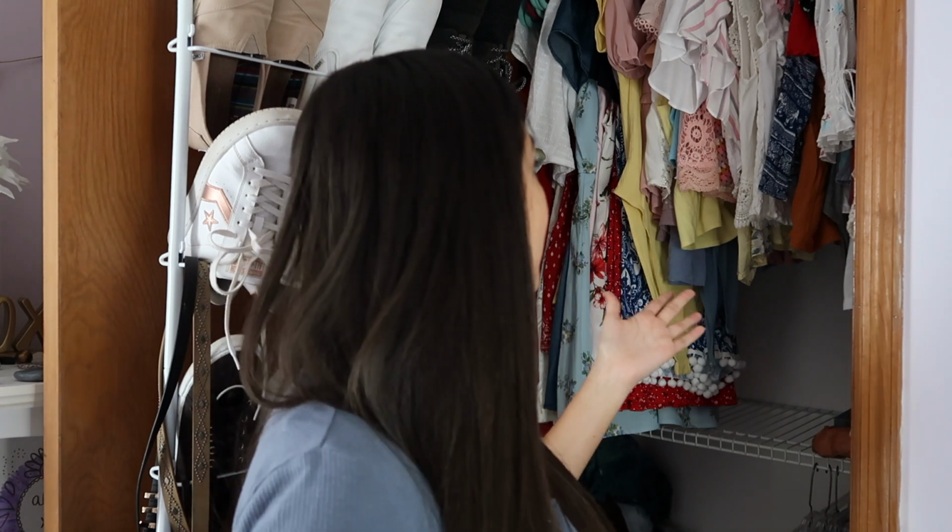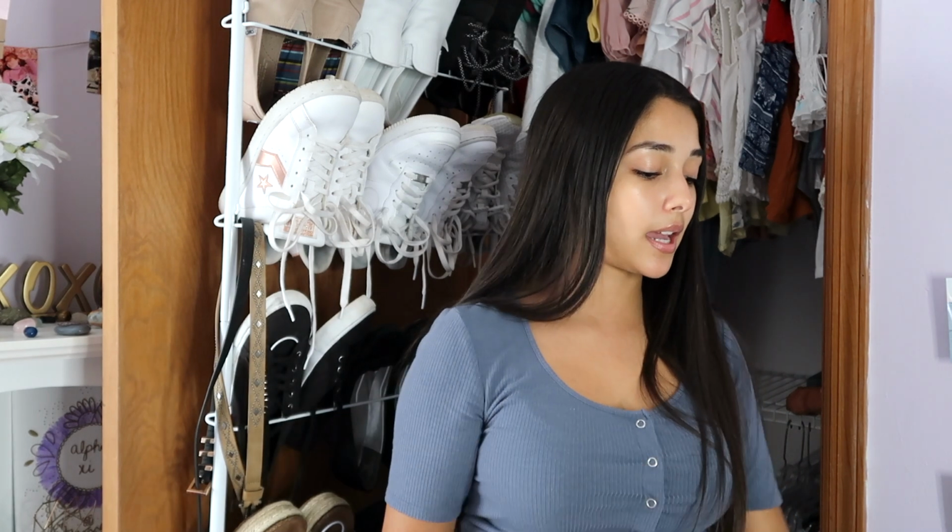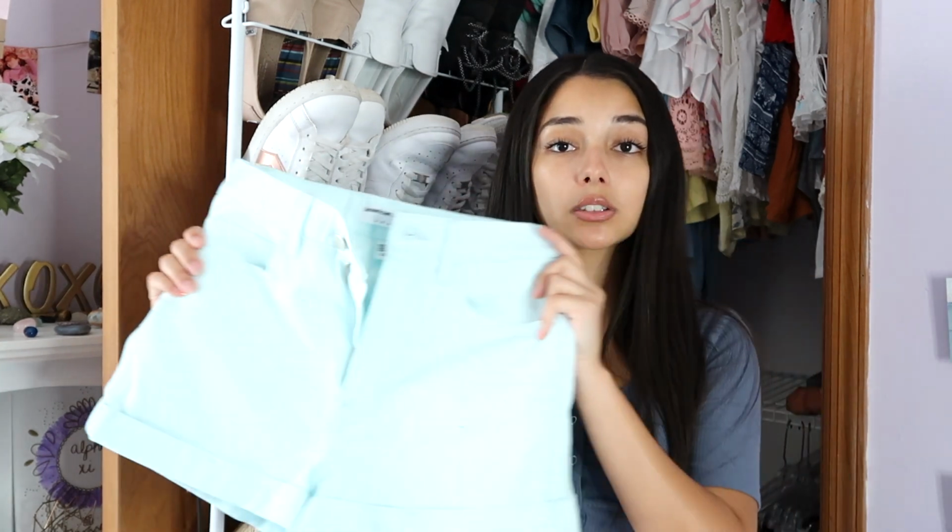Obviously, as you can tell, I didn't get rid of too many shirts, especially the dresses. I have so many dresses. So I was cleaning out my shorts drawer and I have these adorable pastel colored shorts. I have been saving them for years because I was like, oh, hopefully one day I'll be able to fit in them, because they were so small on me. I wasn't able to try it on in the store. They're these cute little pink shorts, and then I have these blue ones too.